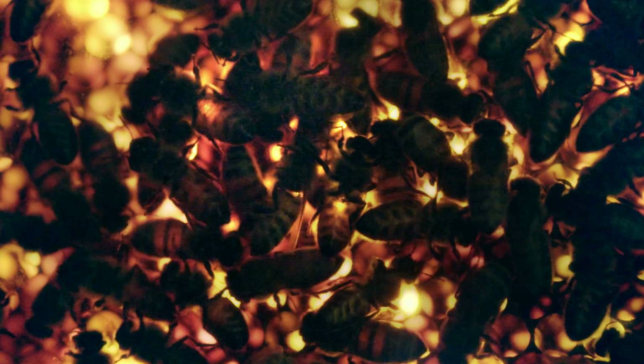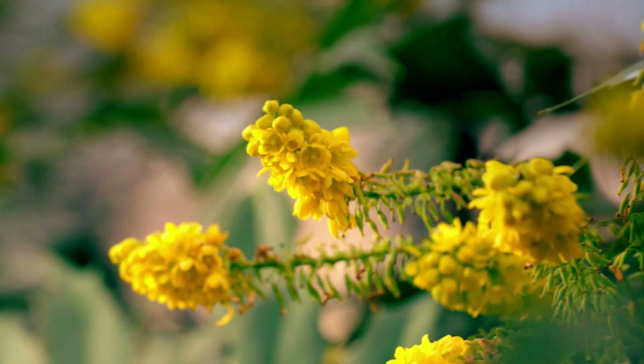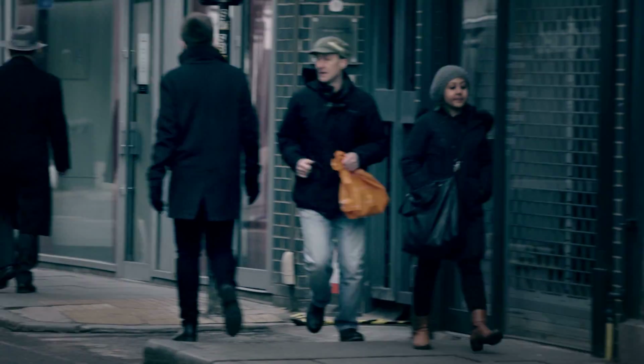The secret to the finest honey is not just bees, but the flowers they feed on. So it might come as a surprise to find that some of the UK's best honey comes not from the country, but the city.